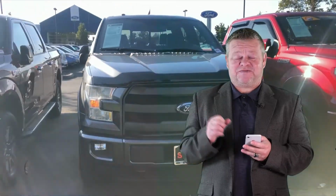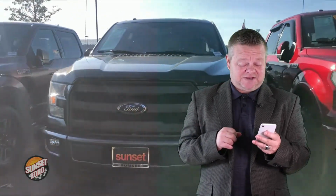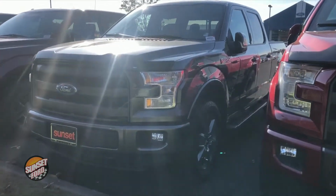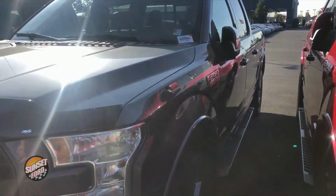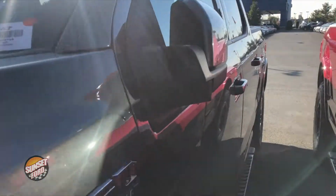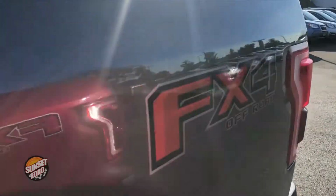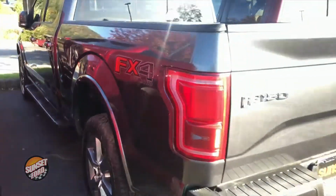This is the 2015 Ford F-150. Stock number is 7347. Let's show you this virtual video walk-around as opposed to looking at static photos. Take notice of the exterior condition of this truck. We're going to show you the interior in just a second, but want to give you a nice view.